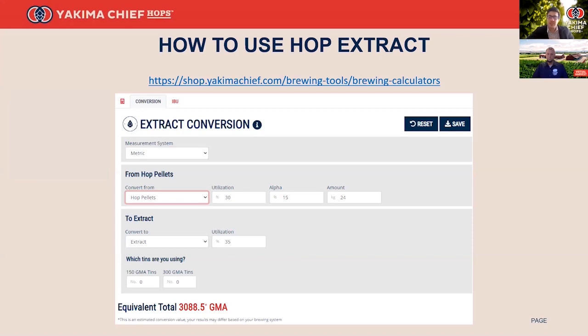We have this specific section set up solely for this reason. You can see the link there above. And there's two ways to go about this. You would be converting a recipe that's been built around T90 pellets, and then you can enter that existing recipe. So hop pellets, 30% utilization. Let's say the hops that you use there have 15% alpha and you usually add 24 kilograms of it.